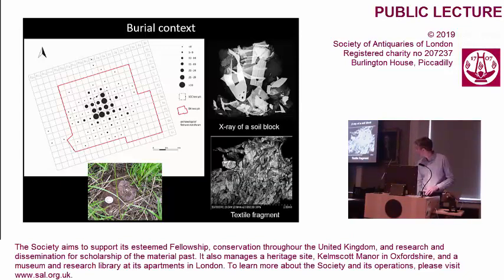There was, in addition, a single fragment recovered during conservation of a textile, and it's possible that this fragment of flax, of linen, represents all that remains of a bag that was used to contain our collection.